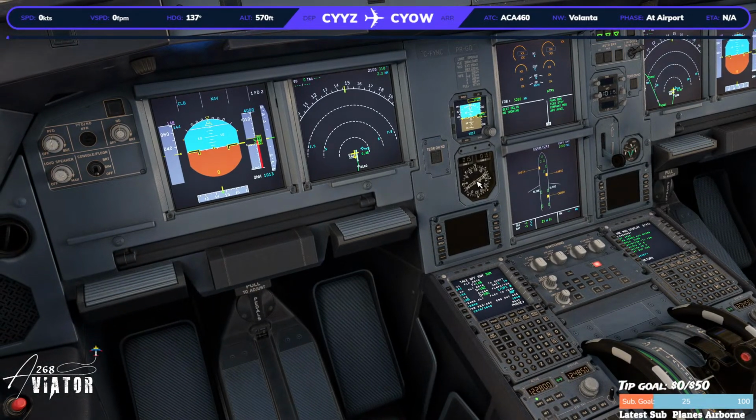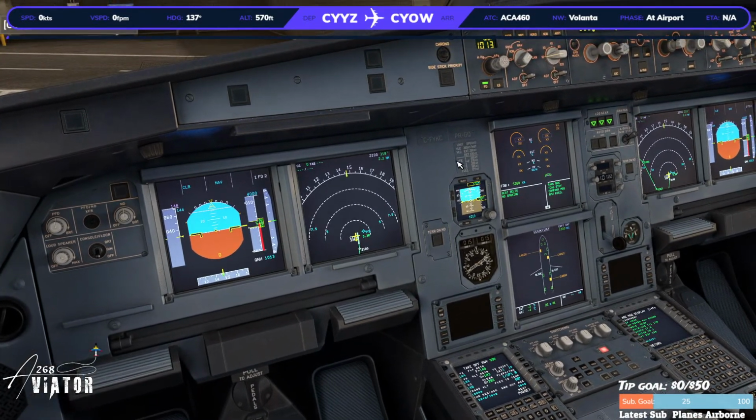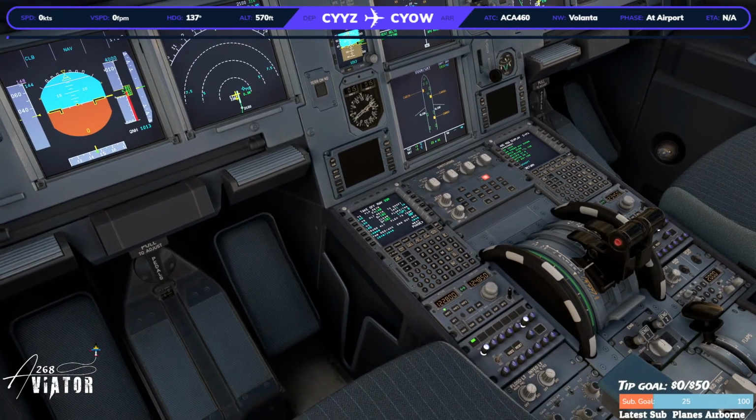Between 80 knots and V1, we'll stop only for anything that will cause us to not be able to fly. Anything else after V1, we will continue with the takeoff. Climb to 3,000 and advise ATC of our intentions. Then come back around and land if we need to. If not, we'll continue the flight on to Ottawa.